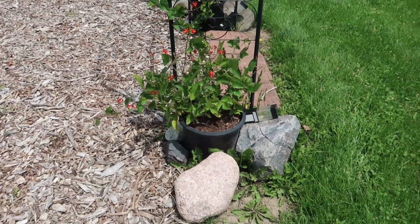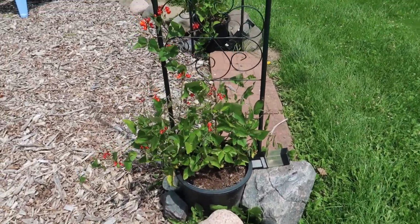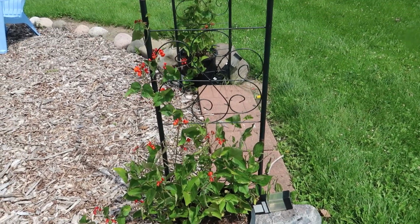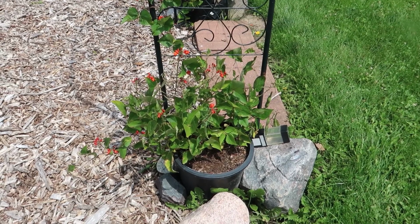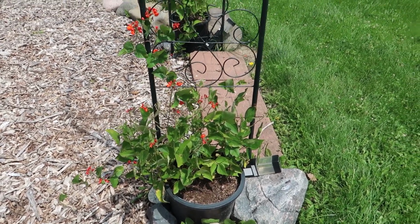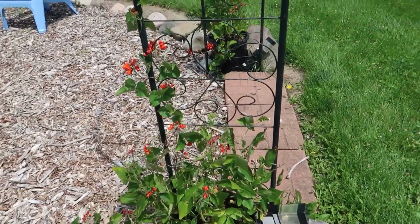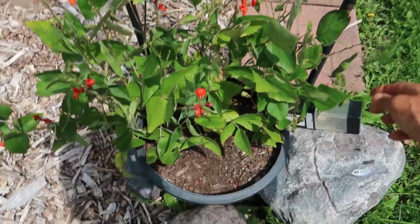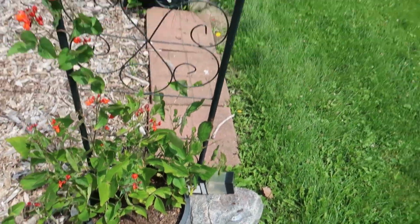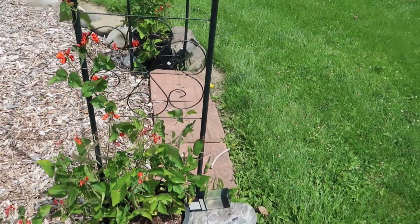These are runner beans that I put here. I was hoping they went up this trellis. I had to plant them 3 times. This is the 3rd time, but the last time I covered them until they got up some size. And I see, now that I'm videoing this, I have a bean here. So maybe I will get a few beans.